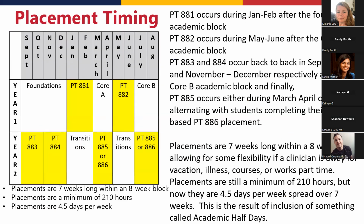But what I will talk about today is the timing of placements and how that looks, and I apologize for the busyness of this slide. We still have 5 clinical placements, and we still call them PT 881, 882, 883, 884, and 885. We have added in our new curriculum PT 886. However, it's not a clinical placement, but it is more of a project-based placement. And this is where students will develop plans for a community or population health intervention, such as a quality assurance and/or quality improvement evaluation. And this 6th placement will help make it a little bit easier for us to achieve a few competencies that are a little bit more difficult in our curriculum. And so we'll talk about placement of that.